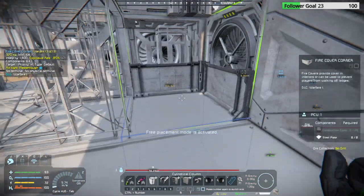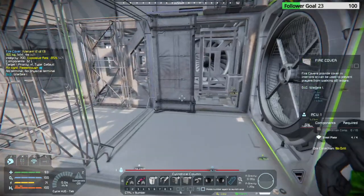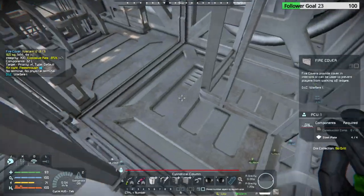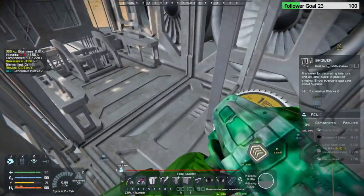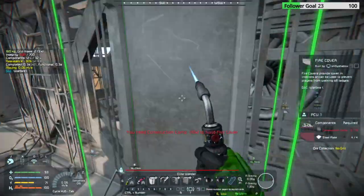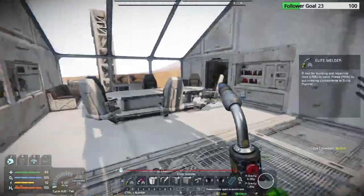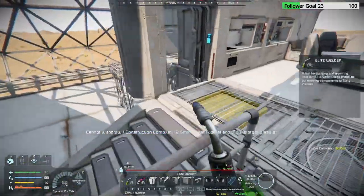Maybe what we do here is we make something that isn't actually a door, but looks like it could be a door, like this block. Ah, I can't walk through it. That's so frustrating. Maybe if I weld it up. It's a desperate attempt, but it might work.